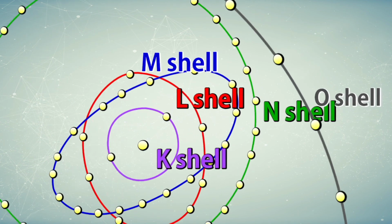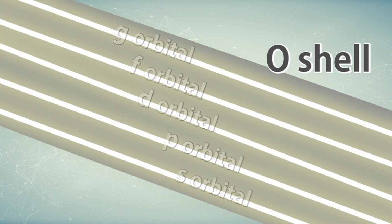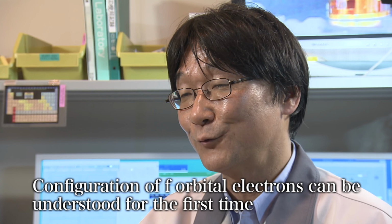Among such elements, einsteinium, whose electrons are configured in the inner shell, called f-orbital electrons, is the first to appear on the outer shell. In other words, we can learn the behavior of this element among other elements in these two series. In this sense, we believe this study has profound significance.